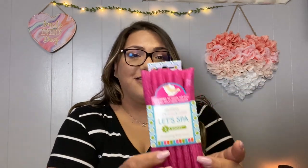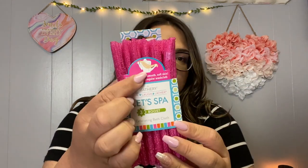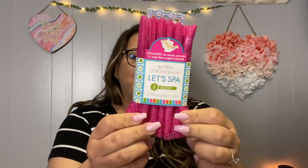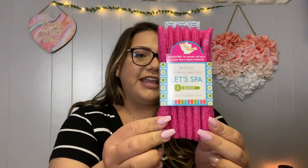Then my store just got in these exfoliating bath cloths. I thought this looked really interesting. I like using a lot of exfoliating products in the shower. I don't know if it expands that large, like the picture right here, but I'm really excited to try it out and see. I like to exfoliate on my arms so they're a little softer. So I'm really happy that I was able to find a product like this at Dollar Tree. It feels really nice. It doesn't feel very abrasive. It feels like it might be a little more gentle on the skin. Either way, I think this makes a really good gift, especially with Mother's Day coming up. This would be something nice to throw into a gift basket as well.